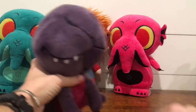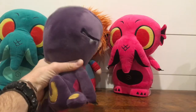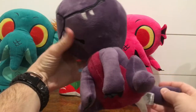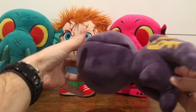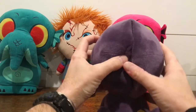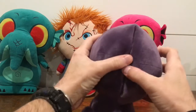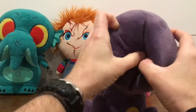Next up, we have a Funko and Stranger Things Demodog. Very cool. But the cool thing about this is there is more than meets the eye. This is actually a Russian nesting doll plush. Very cool.